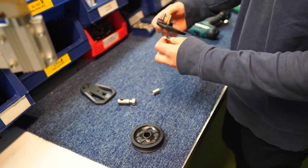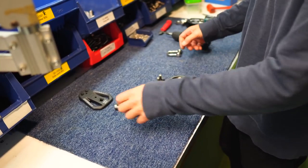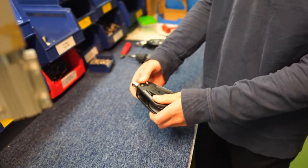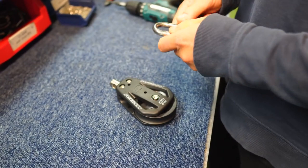So it's quite an easy setup like this. It's like a puzzle. Right? And then we just shape this rivet, and it's ready, mounted with a shackle. So this is what's being done with every block.